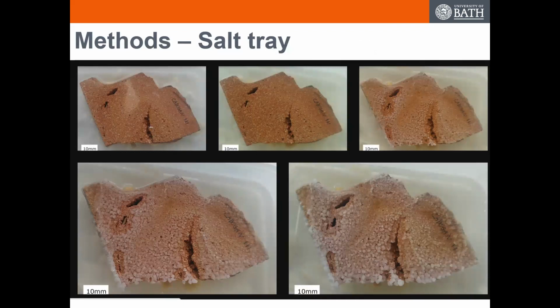Another method, this is a simple method suitable for school children. You get your terracotta, you put it in a suitable tray. I use takeaway trays. You put in a lot of salt and water up to halfway up it, and then you wait to see where the salt pattern emerges. While there's water in the tray, the salt is appearing where the water is evaporating from. So it's tracking the location of the biggest pores, the motorways through the terracotta.